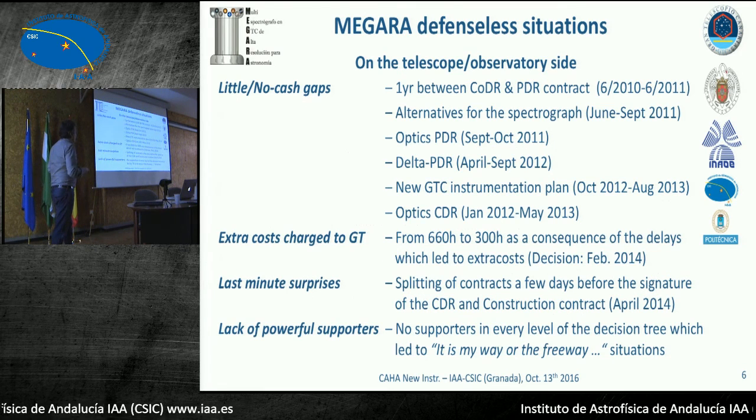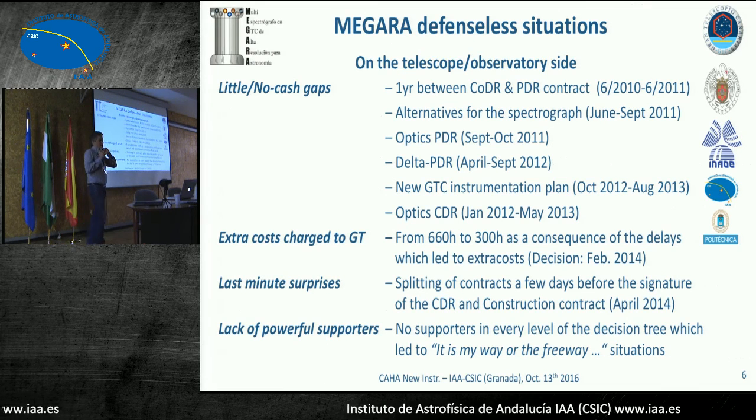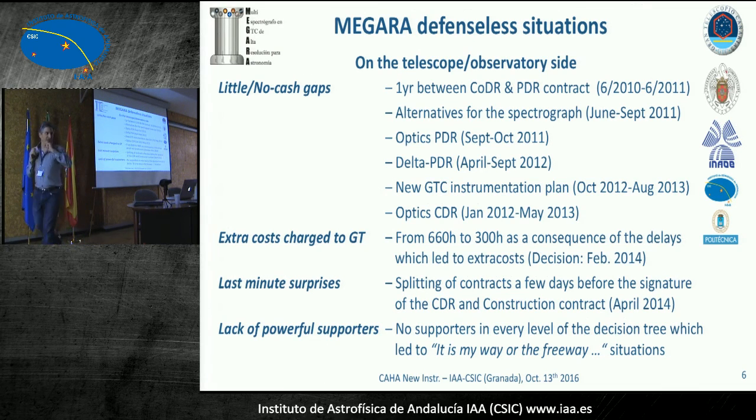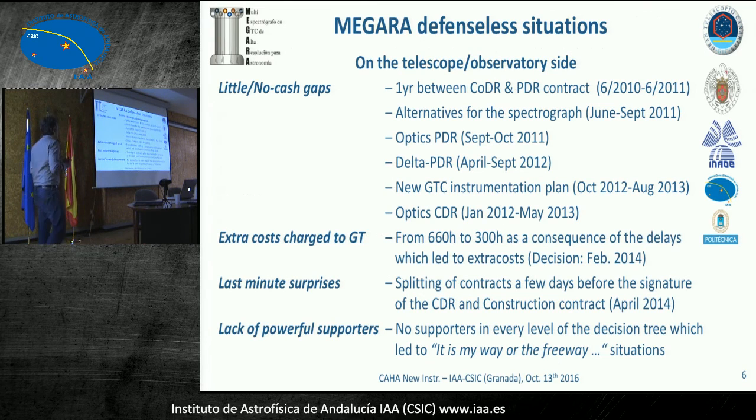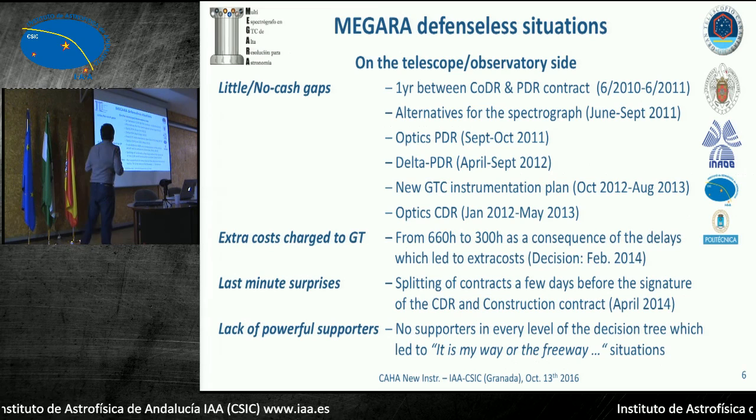So that led to overcost, of course, that at that time was charged on our warranty time. Second lesson, don't let them do that. Fight with your teeth if necessary. But we had to do it because basically we were in a defenseless situation.